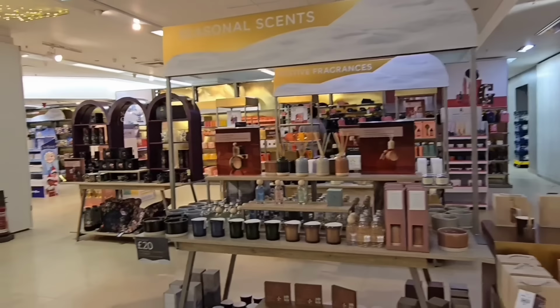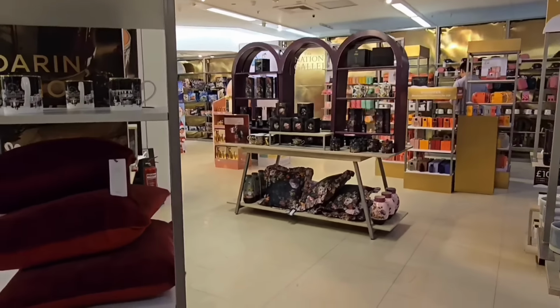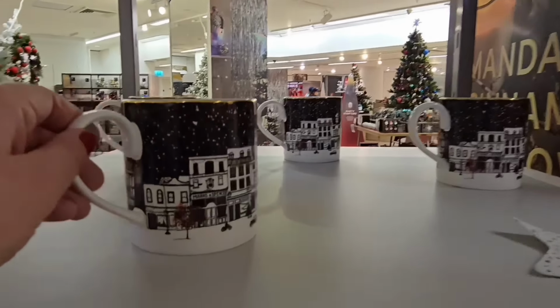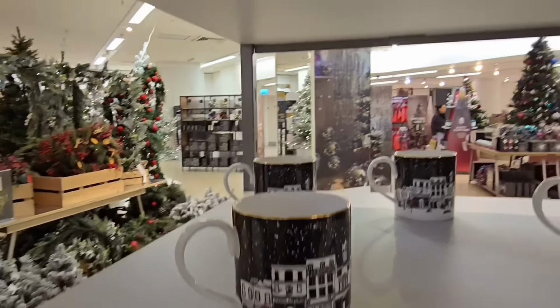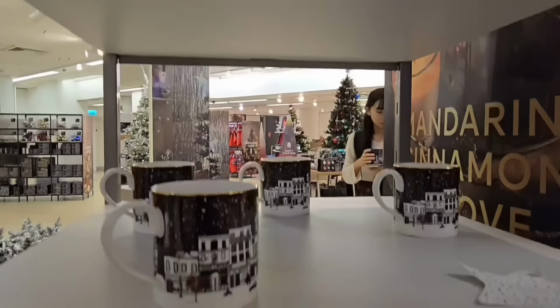But it's a really nice department up here at Oxford Street. They've got it all laid out really, really nice. I can see Christmas pillows. Is that a Christmas mug? Oh yes, we've got to have a little look at the Christmas mug. That's nice. That's a nice scene. And it's nice and lightweight as well. Oh, you have like a star candle. Has it got frankincense in? They always use frankincense at M&S.